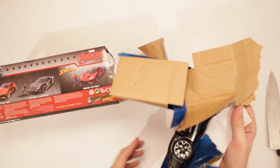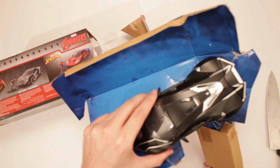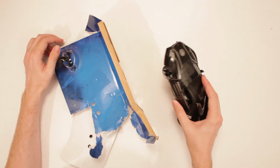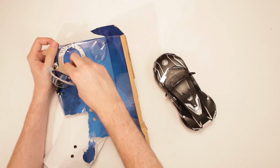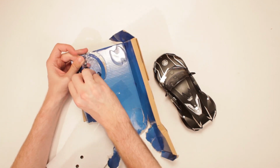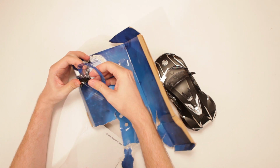Oh yeah, so with these things, as I'm just sort of mangling this, you gotta unscrew it. So I'm gonna unscrew it and I'll be right back. Takes some doing. Okay, so I've unscrewed it from there and now I just gotta remove Black Panther from his little place right there. And there we go. He is free to jump around and kick Eric Killmonger in the face.